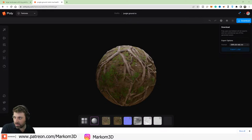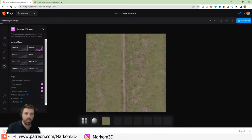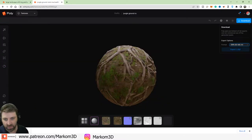I'm just going to quickly save it in here, right click, new folder, textures. And we'll see how that turns out. Come on, hurry up. Download, whilst this one's still processing. Organic. Generate those PBR materials, please. Come on. I'm waiting for this download.